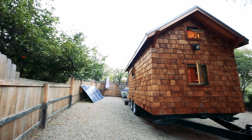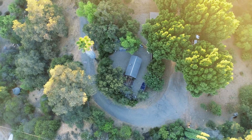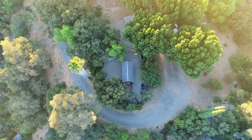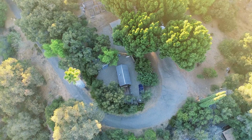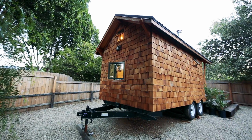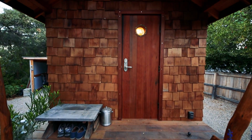Do you have water hookups in this one, or does it have onboard tanks? No tanks. It's got a water tank heater, 10 gallons, and it does have a fresh water connection for a hose, but no water storage. I didn't think I needed it. I think eventually I could add it if I did find myself needing some tank storage. Well, I really can't wait to have a look on the inside and see how you've kitted it all out. Yeah, let's check it out.